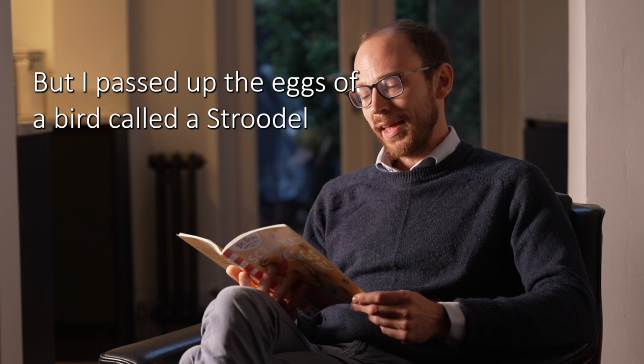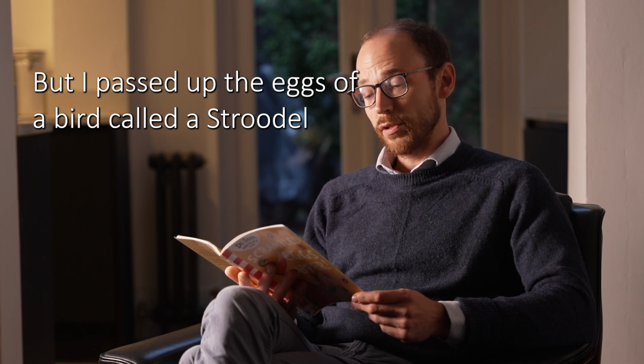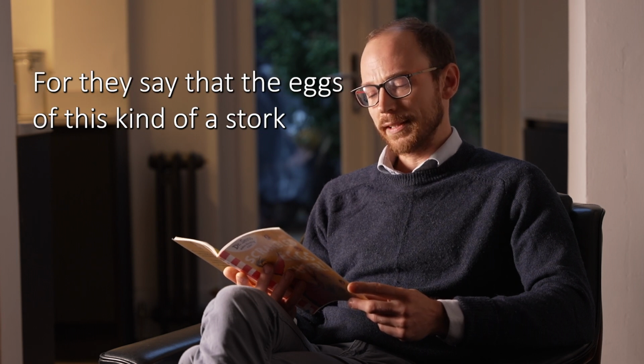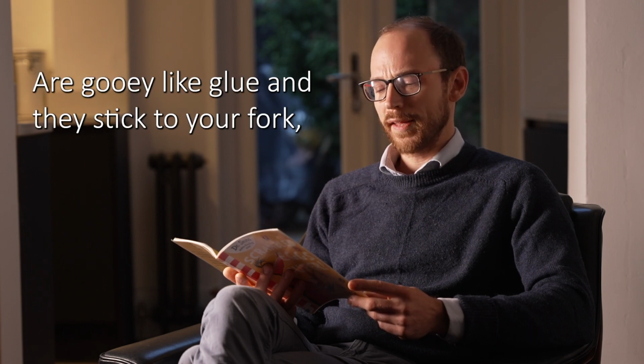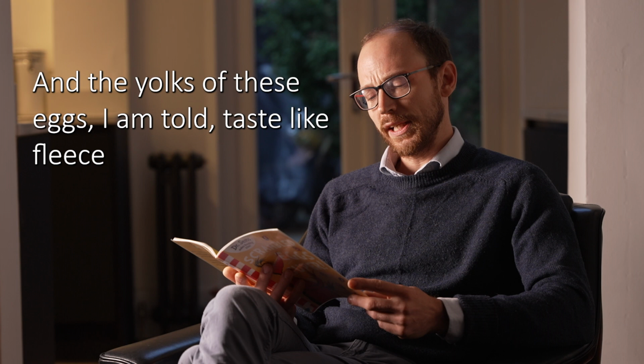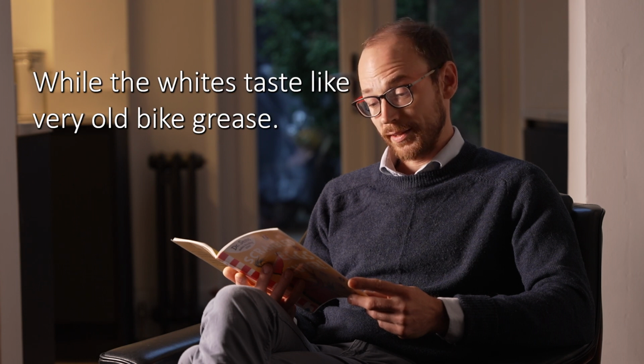But I passed up the eggs of a bird called a strudel, who's sort of a stork, but with fur like a poodle. For they say that the eggs of this kind of a stork are gooey like glue, and they stick to your fork. And the yolks of these eggs, I am told, taste like fleece, while the whites taste like very old bike grease.